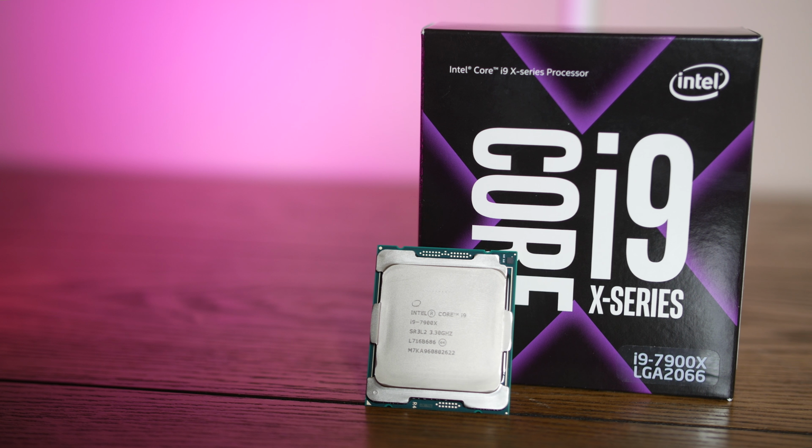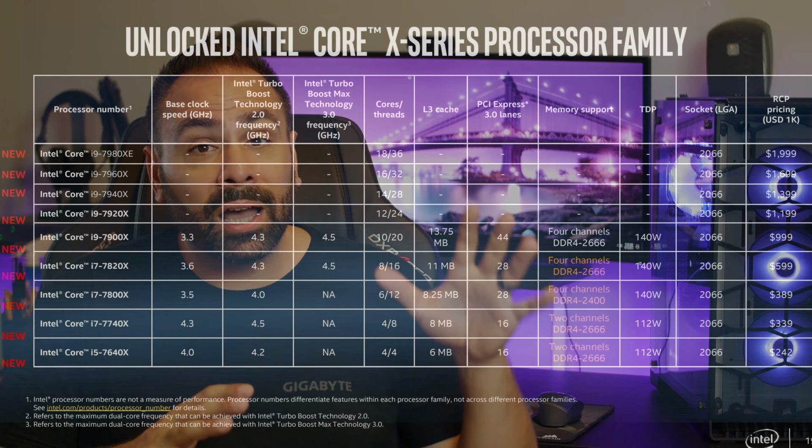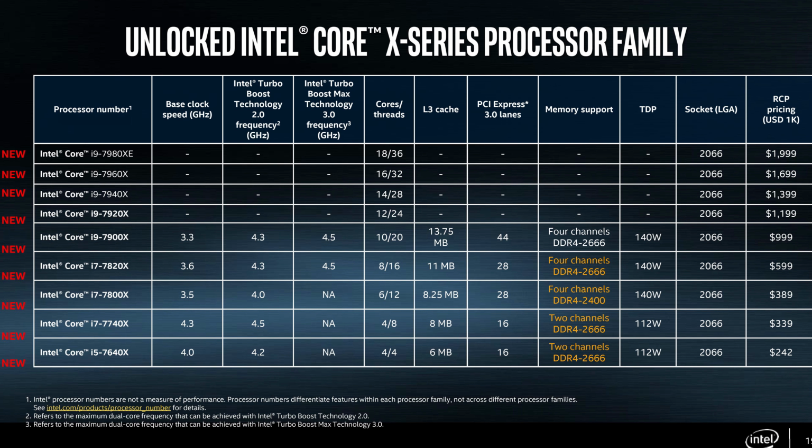The 7900X is, for now, the most powerful consumer CPU Intel has ever released. At $1,000, it's not for the thrifty, but with 10 cores and 20 threads, it replaces the outgoing 6950X from last year, which sold for a whopping $1,700. This has pushed down the pricing of the entire Intel product stack, as you can now get an 8-core for $600, previously $1,000, and so on.